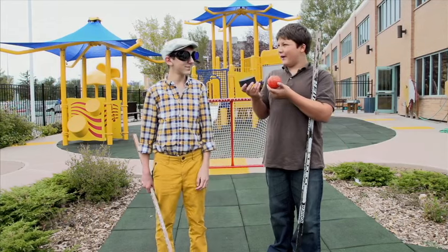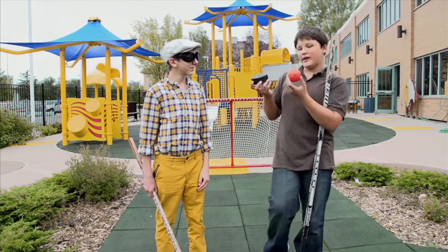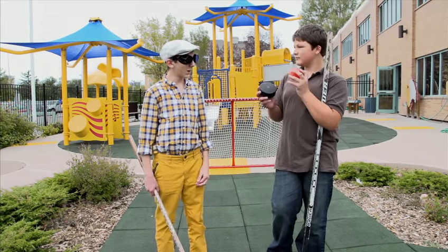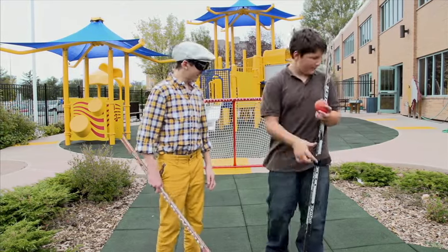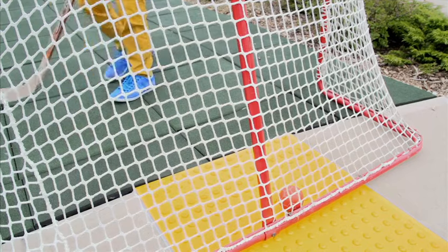Nice. Yeah. Why don't we go play some road hockey? Sure. Well, Harrison, since we can't see very well, a lot of times me and other people who are visually impaired like to use these, a ball or a puck with a bell inside it. Right. Okay. Yeah! Where did it go?